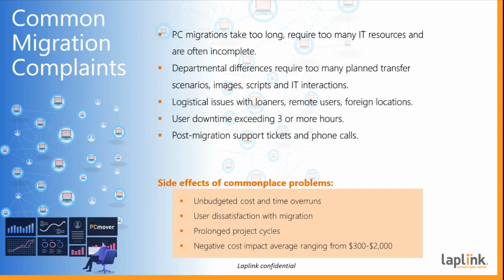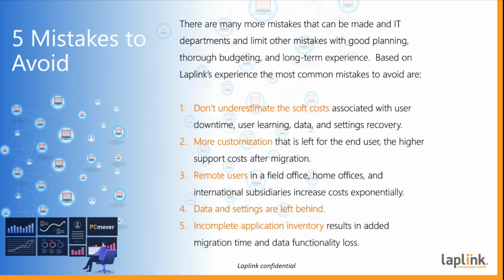Another thing we hear all the time is post-migration support tickets. If the migration does not work or the new PC is not fully functional, you will get support calls. And that is a very hard cost to bear. At the end, the effects from that is unbudgeted cost and time overruns, user dissatisfaction, prolonged project cycles, and we believe a minimum of $300 of a cost impact. So let's see how we can avoid it.